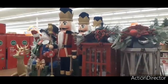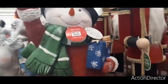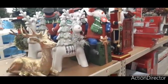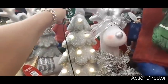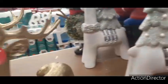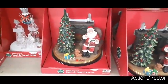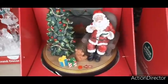And the nutcracker is $50. And then you also have the snowman. Okay, unfortunately he's not gonna light up for us, but he is $50. The reindeer. Cute. $50. And then you have these big reindeer for $50 as well. We also have Santa Claus light and sound decor for $30.